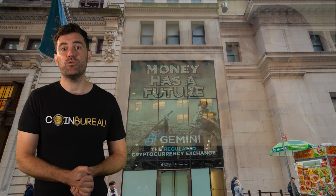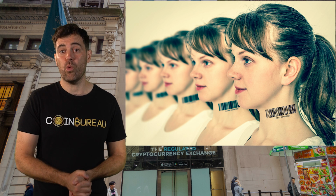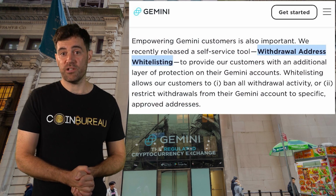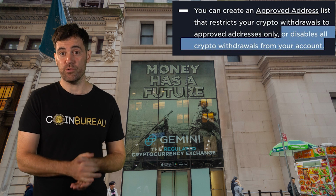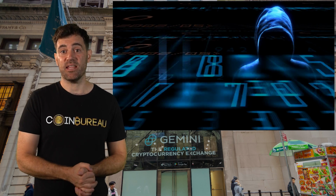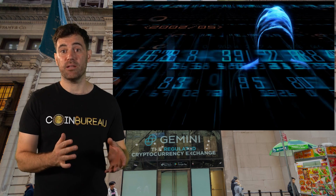This type of security also protects you against cloned Gemini websites that are set up to capture your login details, something that sadly stings way too many people these days. Gemini users can also create wallet address whitelists, which restrict withdrawals to approved addresses only. Or you could completely disable crypto withdrawals from your account too. That way, if a nefarious actor gains access to your Gemini account, they wouldn't actually be able to take your crypto off the exchange. Essentially, that bad guy would have completely wasted their time.